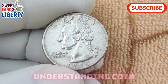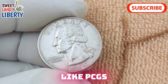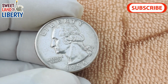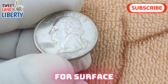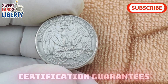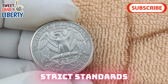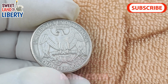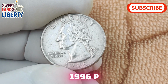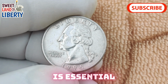Chapter 5: Understanding coin grading and authentication. Professional grading services like PCGS and NGC play a crucial role in determining the true value of coins. Experts evaluate each coin for surface preservation, strike quality, luster, and eye appeal. Certification guarantees authenticity and assures buyers that the coin meets strict standards. Without this, even a rare coin may struggle to achieve its market potential. For a 1996 P quarter valued in the hundreds of thousands, having a certified grade is essential.